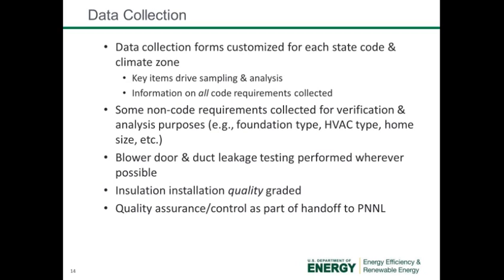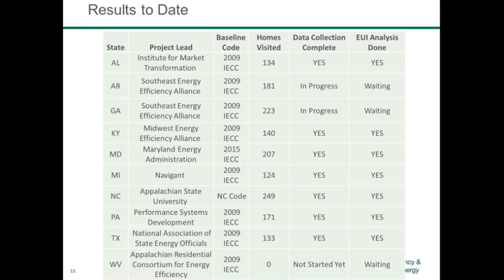Installation quality was also graded for the analysis, and a number of quality assurance and control measures were taken during data collection and as part of the eventual handoff to PNNL for the analysis phase.